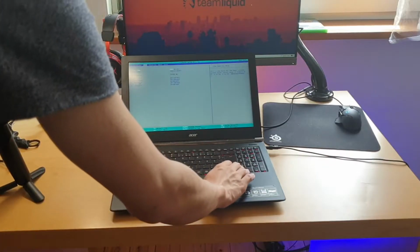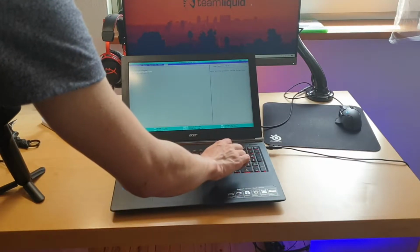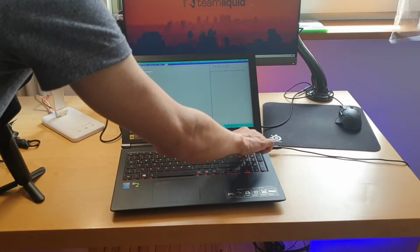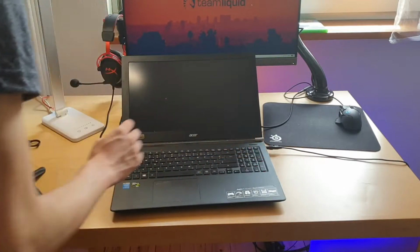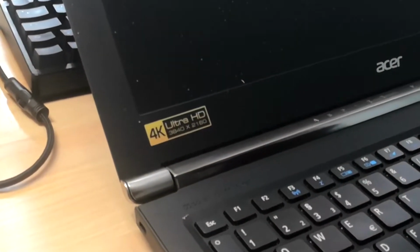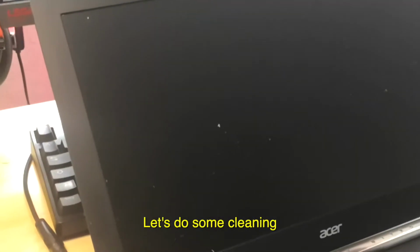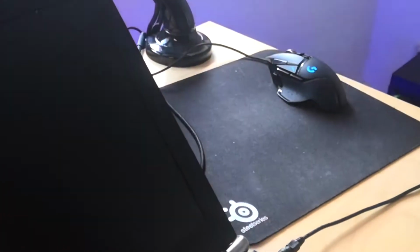Also, I noticed in the BIOS that the HDD wasn't showing up, which means the HDD was either not working, or the fault was in the mainboard, or there is an error in the cable. In the close-up shot of the video you can see that this notebook has a 4K Ultra HD panel. You can also see some dust on the display panel and on the casing of the notebook. I decided to clean the notebook for a little bit.